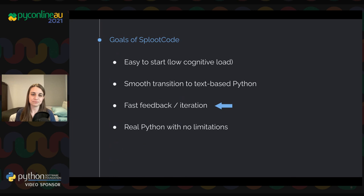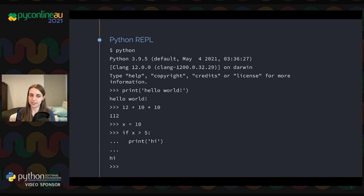Okay. Moving on to fast feedback and iteration. This is one of the bits that I am the most excited about. One of the nice things about Python, and one of the reasons that we like to teach Python, is because you have this very fast feedback with the Python REPL, right? You can type in some code and immediately see and find out what that code is doing. You can type in a little bit of maths and find out what the calculation is.